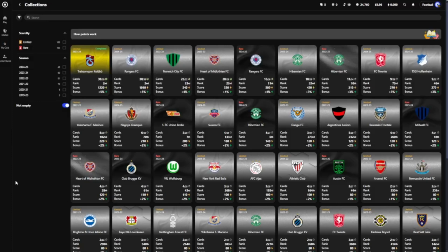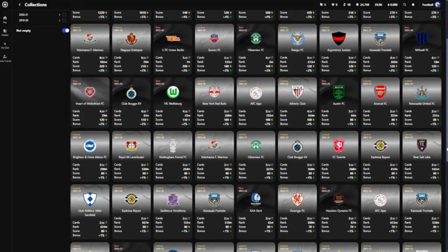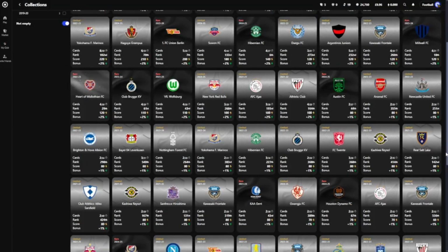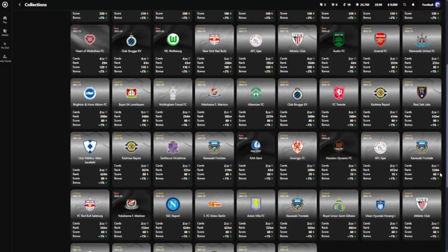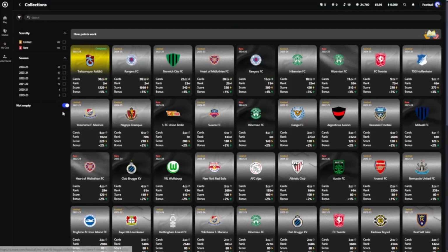Trabzonspor's 5, Rangers is 5, Norwich, Hearts, Hibs are all 4. Sorry, a couple of them are at 3, some are at 4. But he's consistently around that 2 to 3% for a lot of teams, and some of them he's got at 1%, but very easily could push into 2% if needed. And it also comes down to rewards as well. If you were to win some cards for these teams, or just buy them accordingly, you'll be able to get them up to the 2% in next to no time.